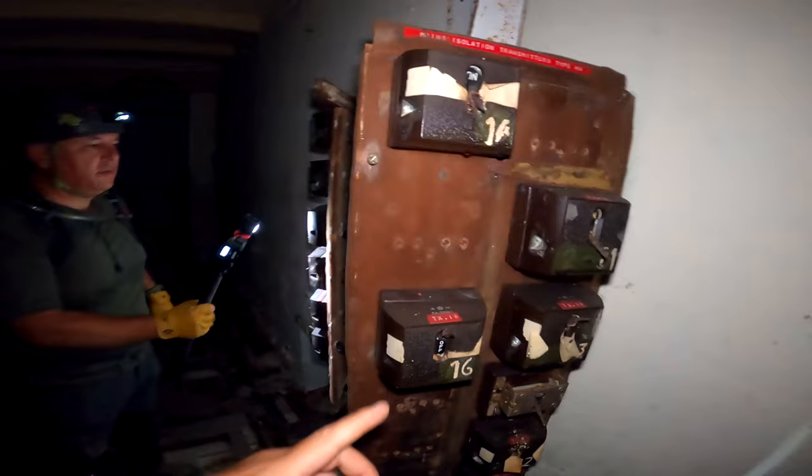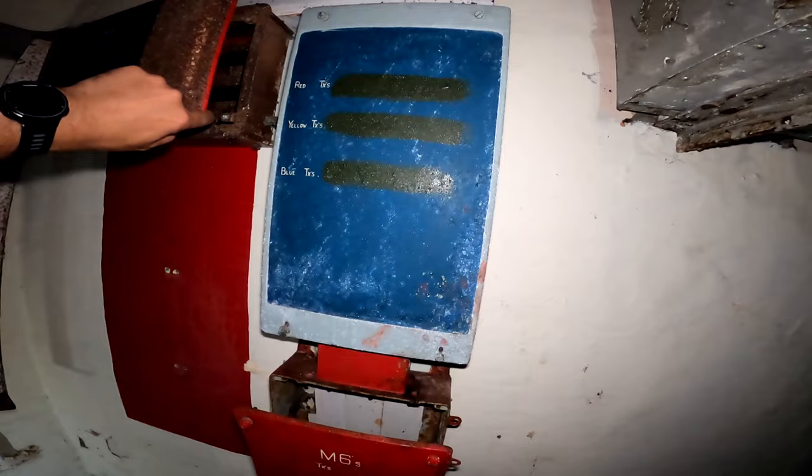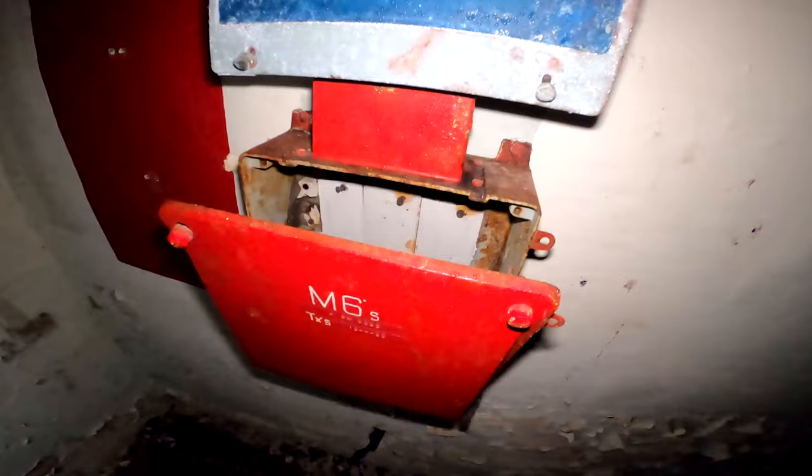Mains isolation, transmitters, type M6. And they are all labeled. Have a look at the switch, Pierre. The switches are completely rusty. It's pretty, yeah, they vandalized. M6 or TX.